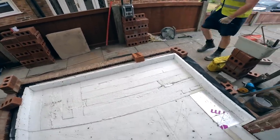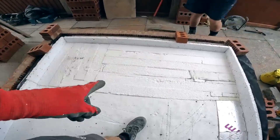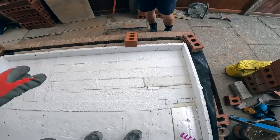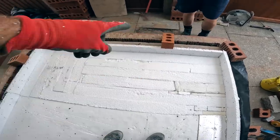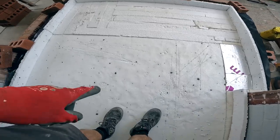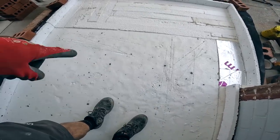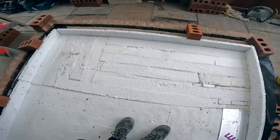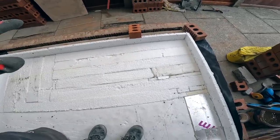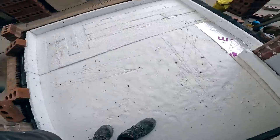Right, after a lot of faffing, as you can see, it doesn't look pretty, but it does the job. We've just cut 25mm strips off the end of the 100mm, saved buying a full sheet just for that. He's played a game of insulation Tetris. Yeah, see under this piece, this has got a 25mm under this 100. So we put the 100 in first there and we've just topped it off with strips of 25. Like I say, it's not pretty, but it does the job. There's 125mm insulation under there now.